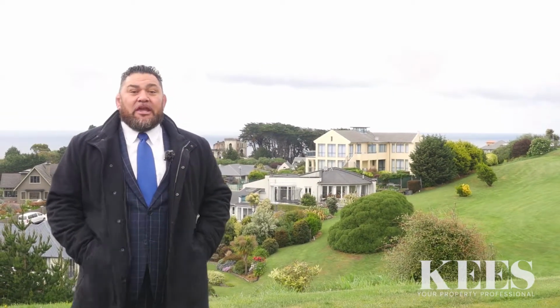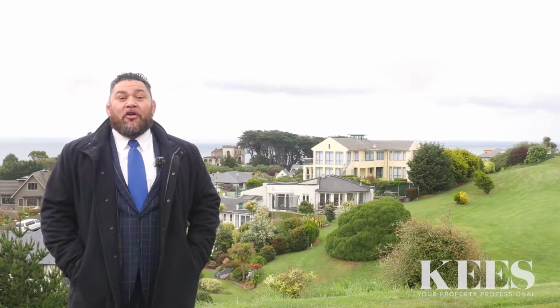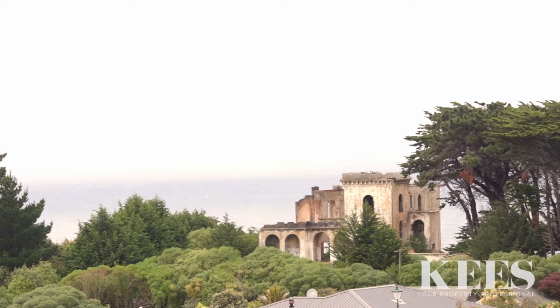My current listing, 6 Highgrove, St Clair, is a wonderful property that sits on the edge of St Clair Golf Course and is only a stone's throw away from the iconic Cardinal's Castle. With the current price of building per square metre and also the recent average land sales of $400,000 in this area, this property is truly a bargain at what my vendor is asking. Why would you build when you can own all of this? Let's go take a look.